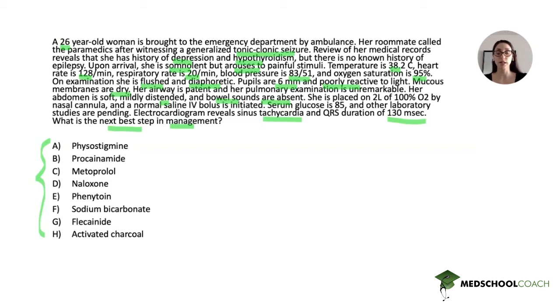Before we take a look at the answer choices, let's take a moment to put these different pieces of the puzzle together and identify what the underlying diagnosis is. Remember, for boards questions, often they're two-step questions. The first step is to identify what the diagnosis is, and the next step is to answer a question about it. So let's jot a few things down and put some of these pieces together.